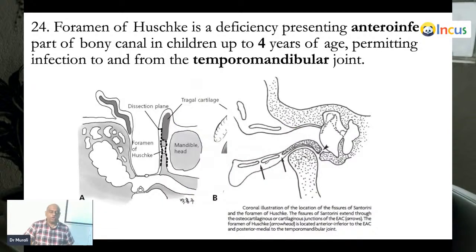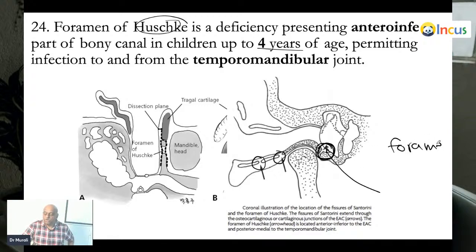Now, there is an entity called foramen of Huschke. So what is foramen of Huschke? Typically in the bony part of the external auditory canal, here you have the fissures of Santorini, right? Then in the bony part, cartilaginous part, you have the Santorini. So here in the bony part, that is the anteroinferior part of the bony part in the children up to age of 4 years, there is a deficiency which is called foramen of Huschke, is what you need to remember.